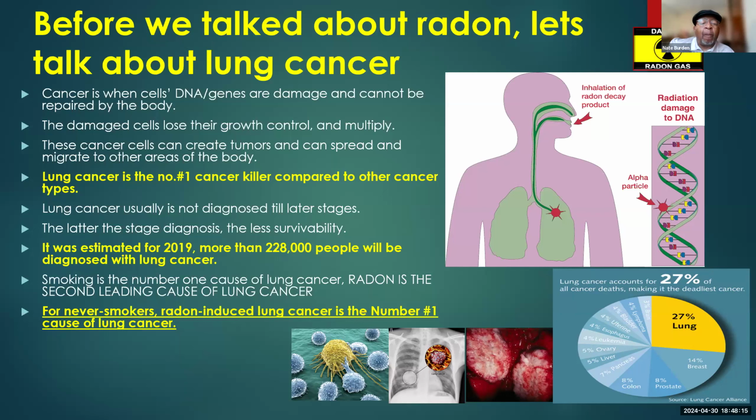Smoking obviously is the number one cause of lung cancer. Radon is the second leading cause of lung cancer. And get this, well, Nate, I don't smoke. Okay, but for never smokers, radon-induced lung cancer is the number one cause of lung cancer in never smokers. And you've got to really have respect for that and think about that.